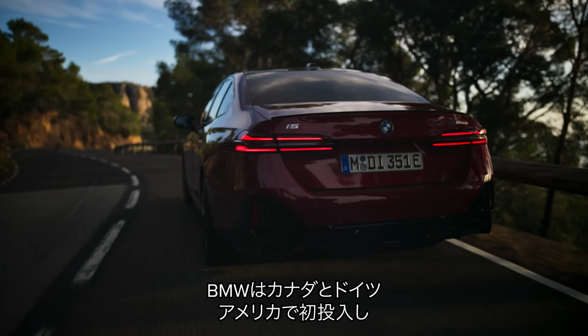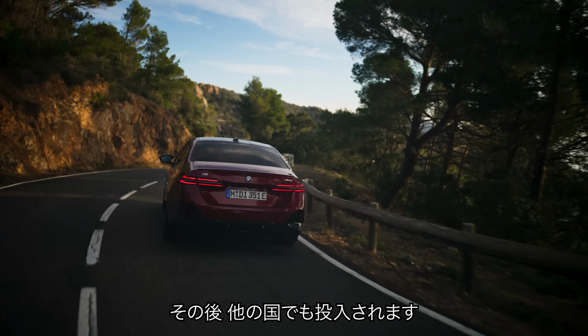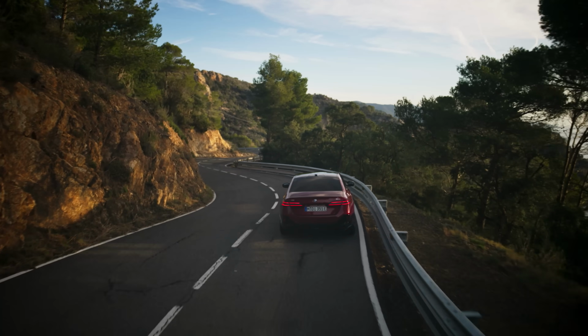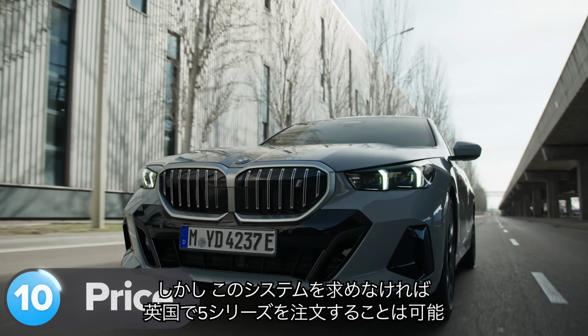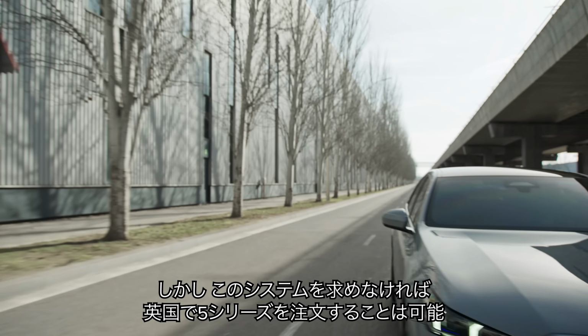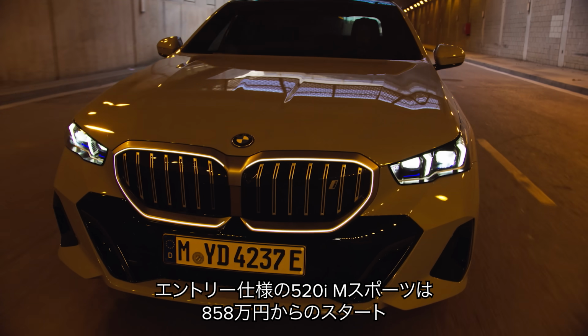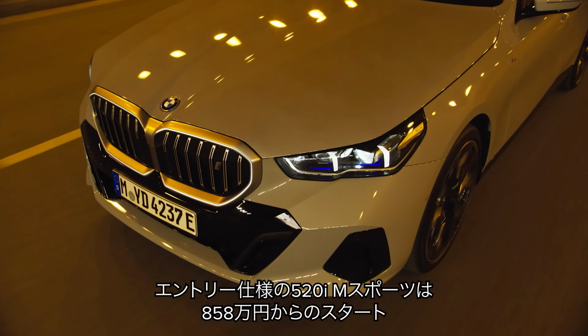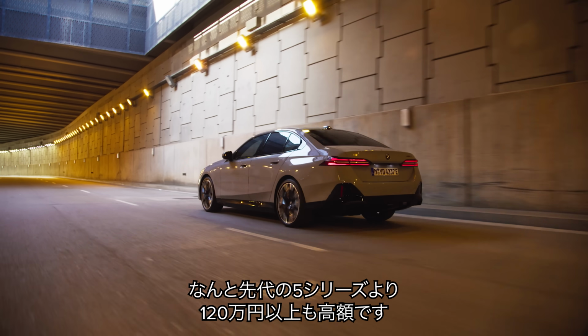Of course it's not. BMW is releasing it in Canada, Germany and the USA first, before rolling it out in other countries. However, if you don't want to wait for that system, you can order a new BMW 5 Series right now here in the UK. The entry-level 520i in M Sport trim will set you back £49,850. That's just over £7,200 more than the outgoing 5 Series.